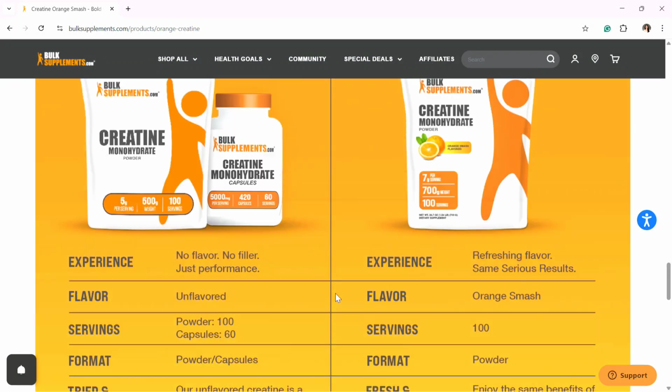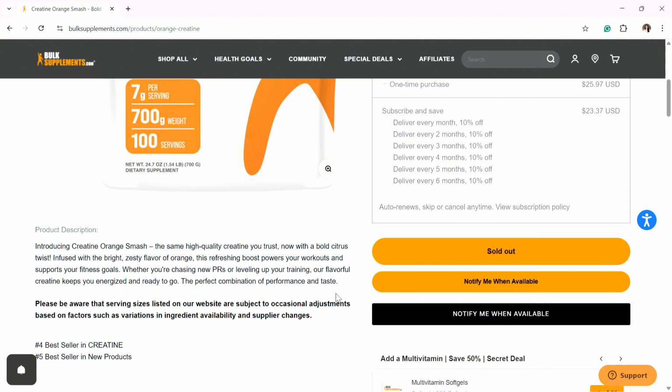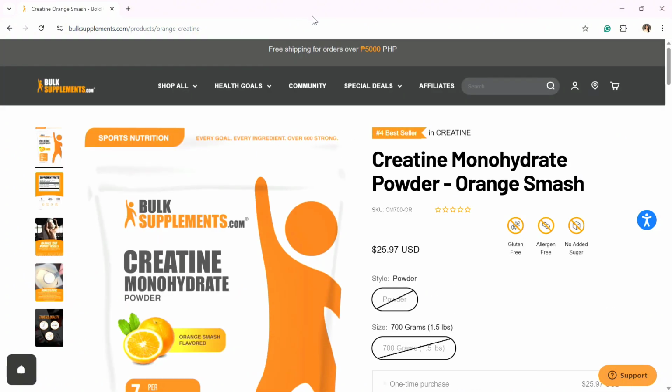For everyday lifters, Bulk Supplements creatine delivers clean gains at a killer price. But if you're chasing elite purity or certifications, you might want to invest in a higher-tier brand.